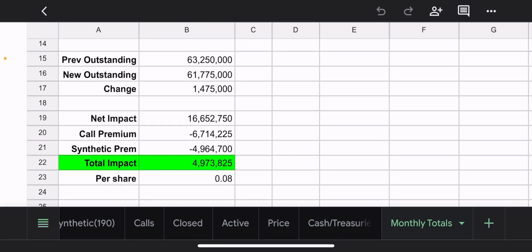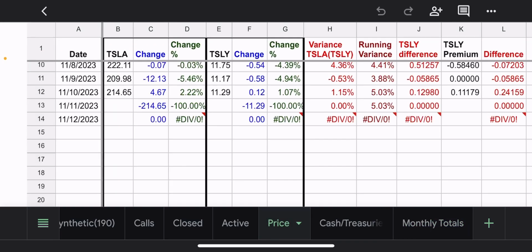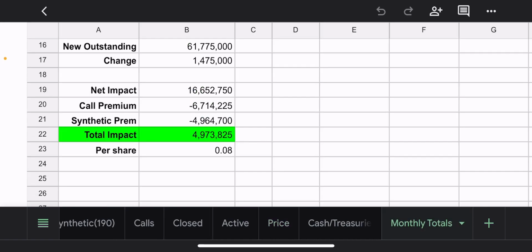We lost outstanding shares. Outstanding shares went down, which again has a net impact on us, right? So if you take that plus any premium made for the day, our net impact for the day is 4.9 million, which ends up being about 8 cents per share. I know we look like we were down a little more than that, but that's okay. Not everything matches up perfectly. But overall, not a great day because we lost outstanding shares.